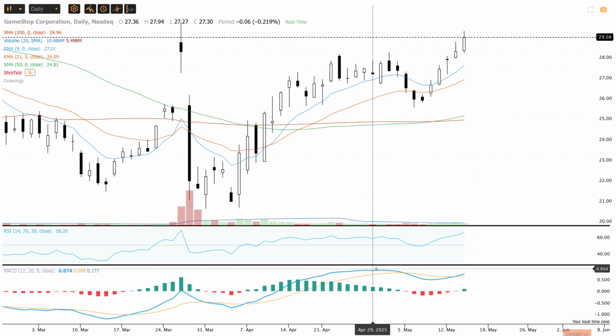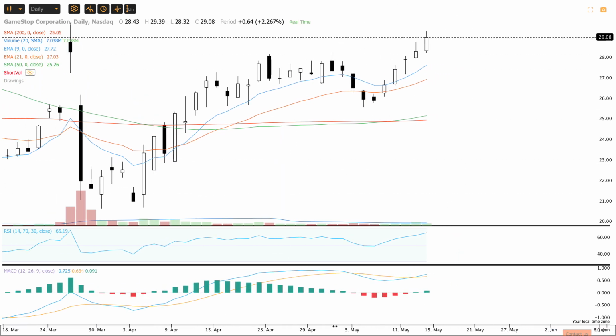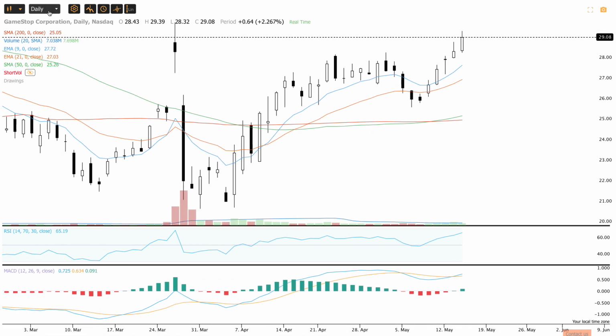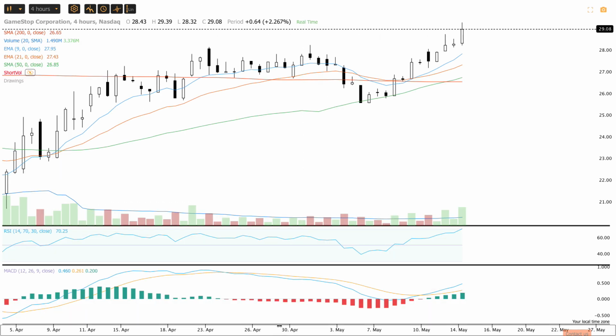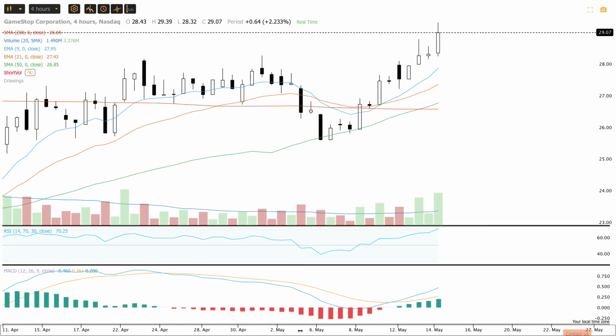What a candle on that, though. Wow, I like seeing that. Let me look at the 4 hour here on GameStop. I want to look at something here. Everybody's getting excited here. I know we start getting crazy. We start looking at the RSI, even though it's lagging. So the RSI is 70 on the 4 hour.